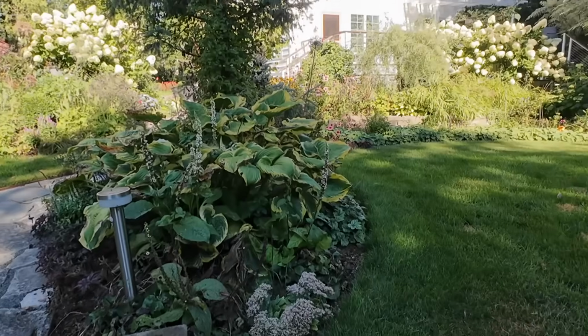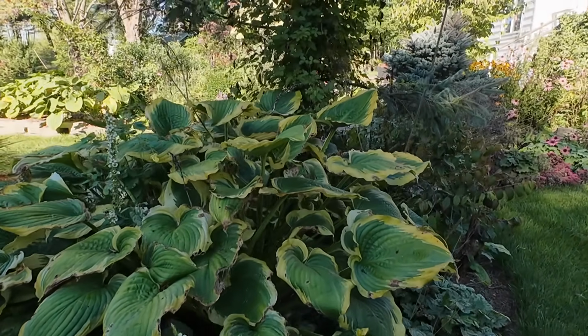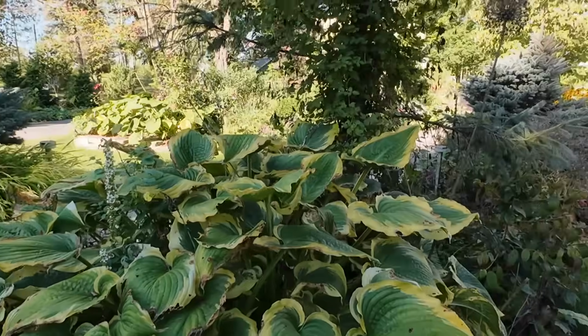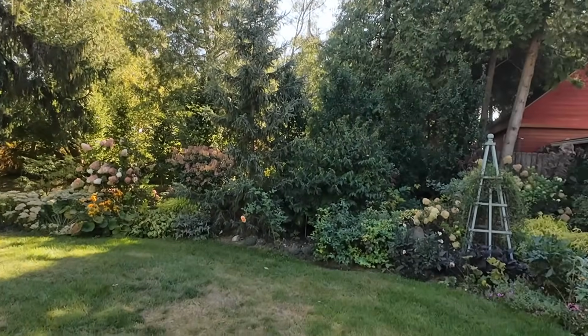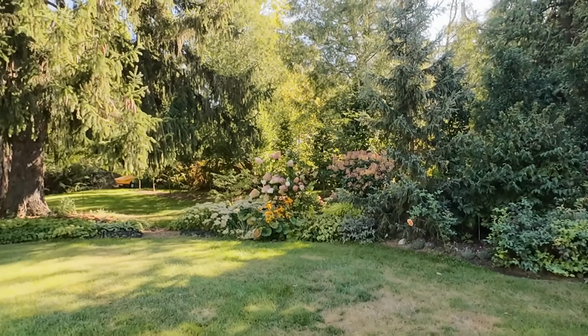This garden is looking real crispy. That's what happens when you plant this, and this is Earth Angel Hosta. I love it and it looks great until mid to late July, and then it gets crunchy because it's a hosta growing in full sun. So you can't blame the hosta for that, right? So there is the garden for this week.